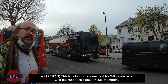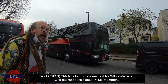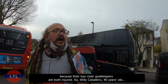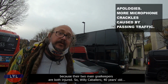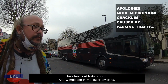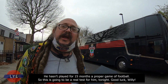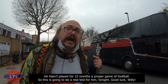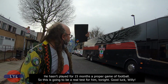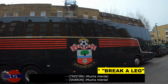Who has. This is going to be a real test for Willy Caballero, who has just been signed by Southampton because their two main goalkeepers are both injured. So Willy Caballero, 40 years old, he's been out training with AFC Wimbledon in the lower divisions. He hasn't played for 15 months a proper game of football, so this is going to be a real test for him tonight. Good luck, Willy. ¡Mucha mierda!